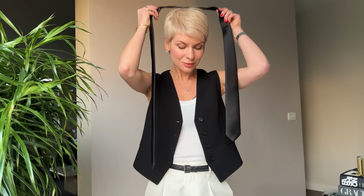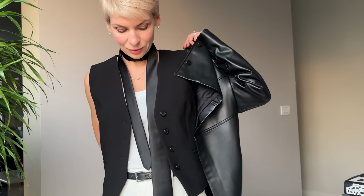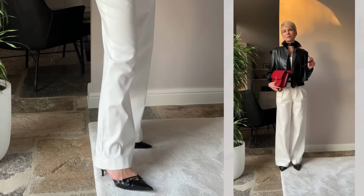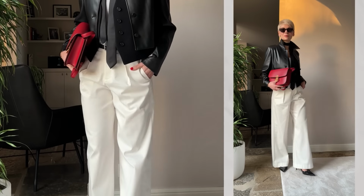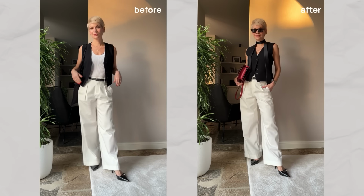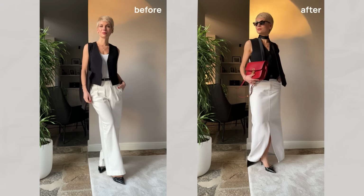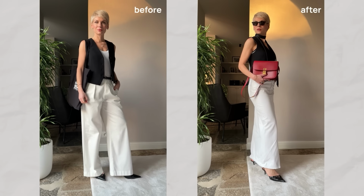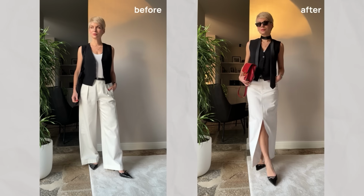To add a hint of sophistication, I throw on my husband's black satin tie as a belt, which, as you know, does make a difference, and layered on a faux leather jacket from Goelia. With the addition of sunglasses, voila! Now I feel effortlessly classy. And if you're tired of pants and want to switch to something more feminine for warmer seasons, you can easily swap denim pants for a denim maxi skirt. I think it looks as cool yet more sophisticated and feminine. Do you agree?